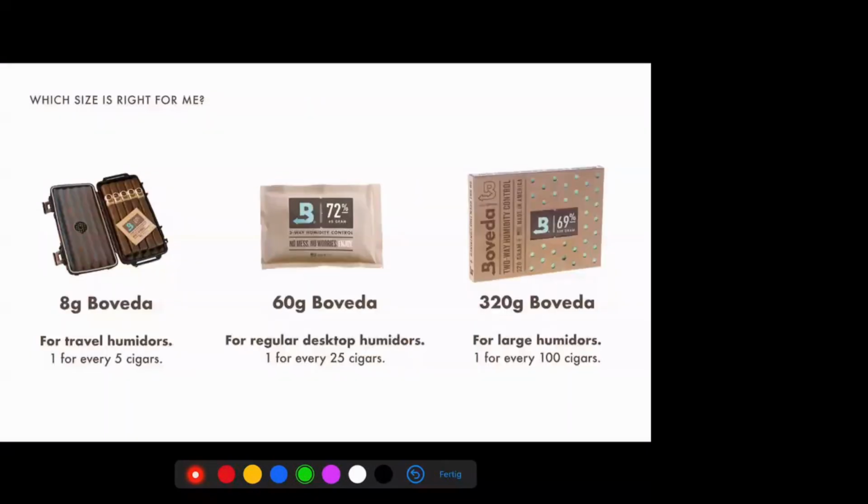With Boveda, we have different types of products. We have one core product, which is our Boveda bag, our humidifier. It comes in different sizes. So we have an 8 gram, which is good for 5 cigars. We have the 60 gram, that's the most popular, which is good for 25 cigars. And the latest is the 320, which is good for 100 cigars in volume.